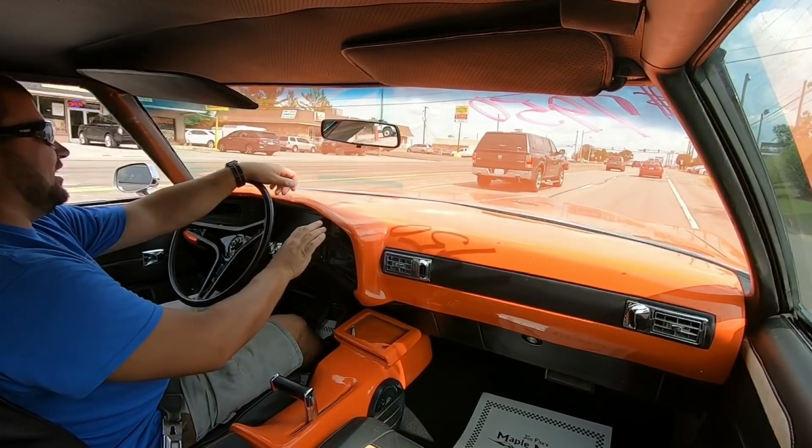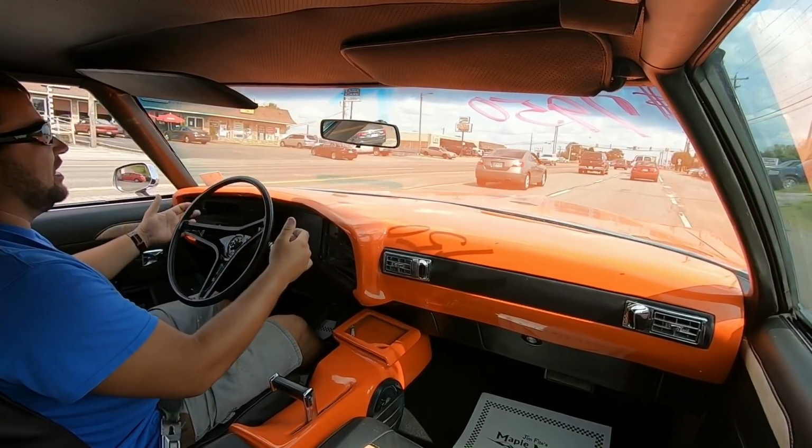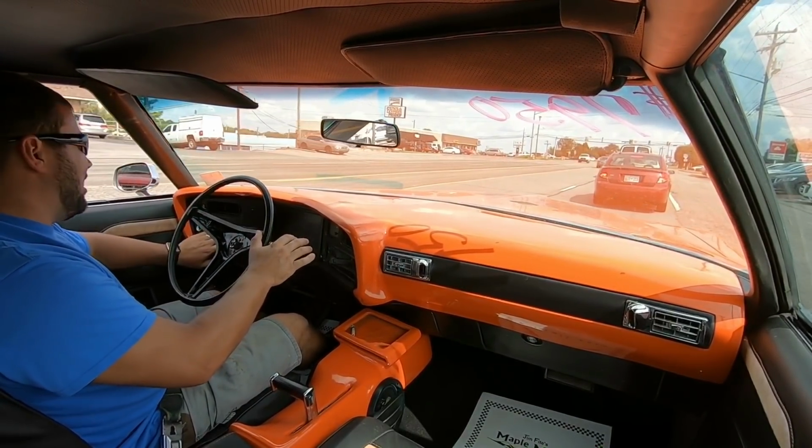AC is just not getting cold. It's working, but it's not getting cold. I noticed the compressor is kicked on, and it's just like a touch cold, I guess. Might need to be recharged.